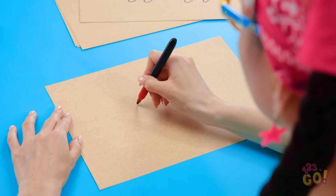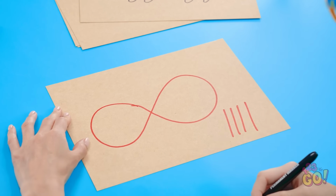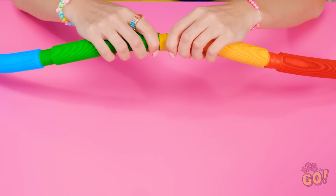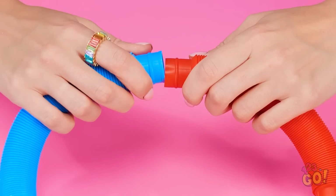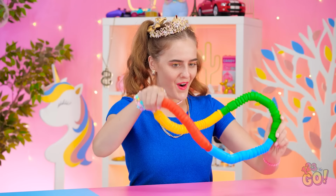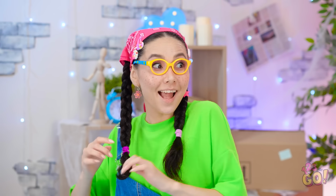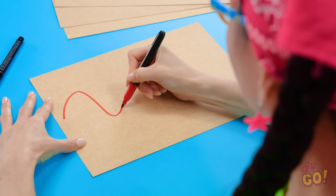Ta-da! Okay, well let's try something more like this. An infinity sign. Perfect. There! How about this one? Are you kidding? That one's even easier. I'll just connect these together and then open them up. And then I'll just give it a twist. Ooh, it's wavy. But see? I did it! Well, alright then. Good job! Time for an extra hard one.